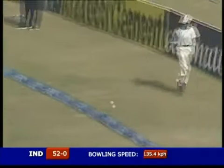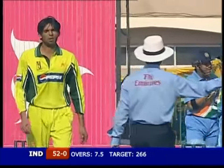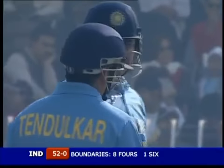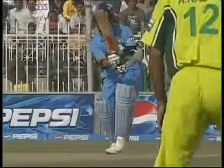Lovely shot. He's so strong in his legs. Well, he's so strong everywhere. And there's the 50 partnership. A touch fuller by Mohammad Asif. But this man is in good nick, Sachin Tendulkar. We've been talking about Sehwag, but what about Sachin Tendulkar? A little bit on his legs, and look at that. Classic.